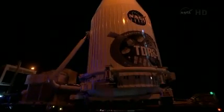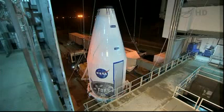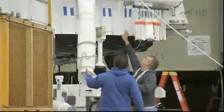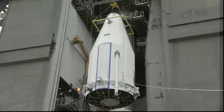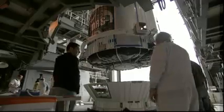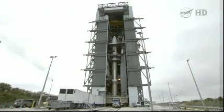And here we are, just over a week ago, the early morning hours of January 20th, the TDRS-K spacecraft, encapsulated in its payload fairing, left the Astrotech payload processing facility in Titusville and made its way out to Slick 41 at the VIF for mate to the Atlas V launch vehicle. You see the encapsulated assembly being lowered down onto the forward end of Centaur and mated. The TDRS-K launch campaign has gone very well to date.